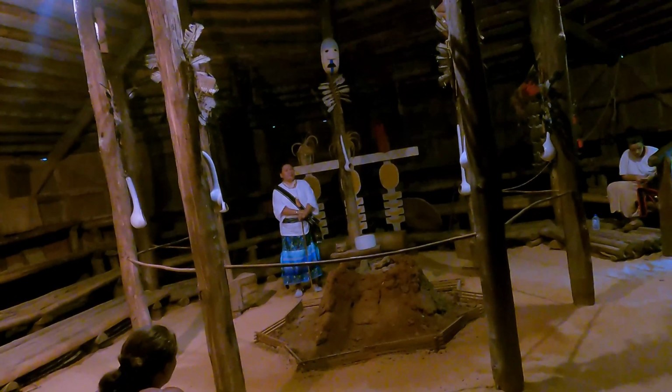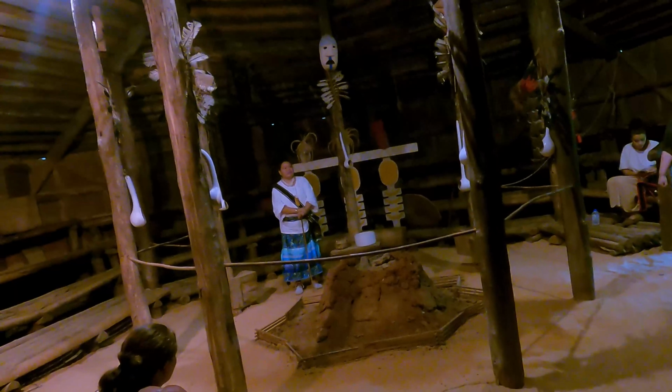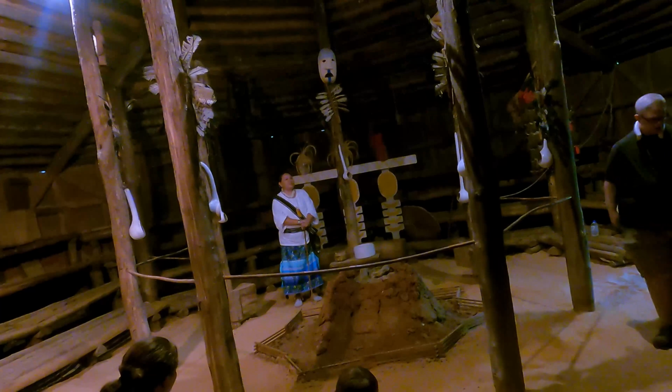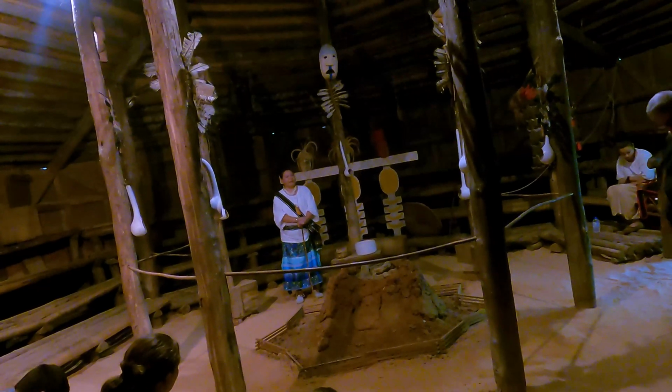Alright guys, Shiel Nagada, Agahalishki, Dagodaa, Gali Alida Hanitiluki. Hello everyone, my name is Chipper. I'm glad you guys could join us today. Welcome to the Oconaluftee Indian Village Council House.